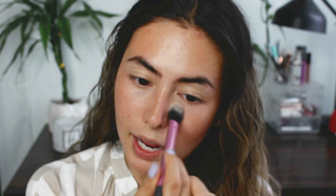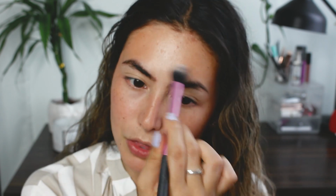If you don't have such a long day, you probably can get away with not setting your makeup, especially if you're only wearing concealer. But for me, I have to because I just want my makeup to last as long as possible. And for the eyes, I want to keep things very minimal, very simple.